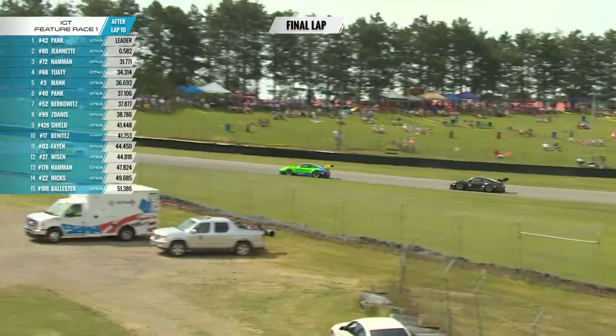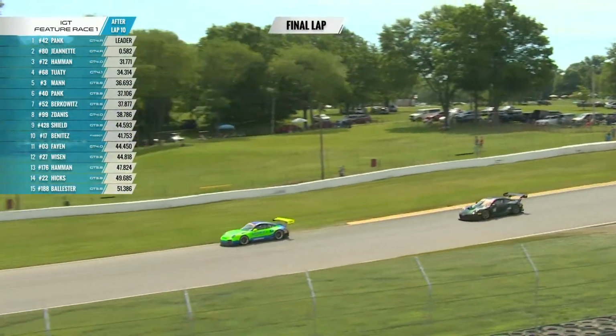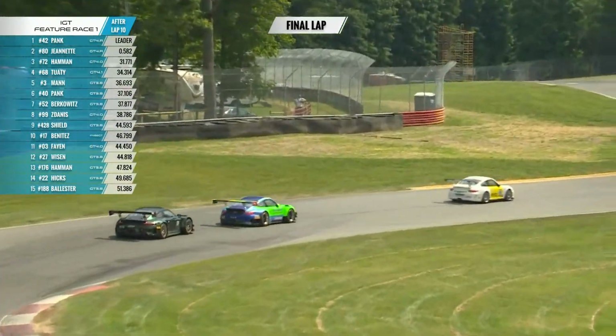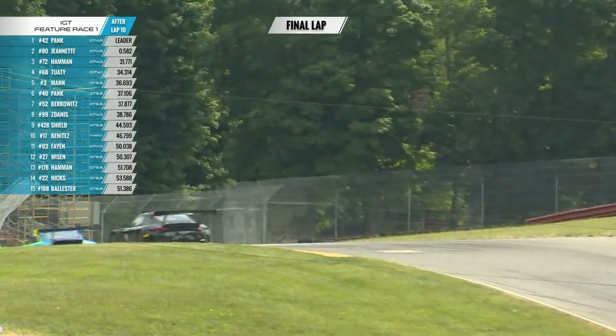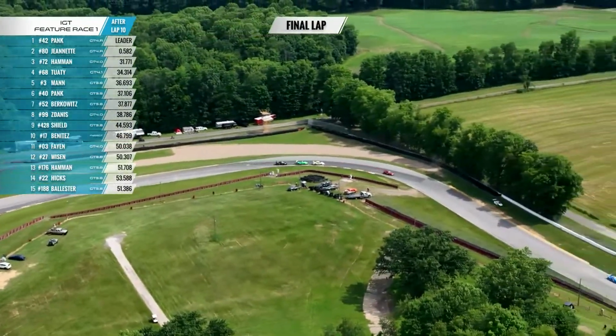Wow, they got some traffic as well, so this could play a factor in this last lap. All right, Jonathan, half a lap left. Take it away. All right, well, Pank has got this, and Hyatt doing everything, and Hyatt certainly will sense as they come through the S's. If he's going to have a chance, it's going to be now, because the traffic that they've got is going to have to be dealt with through Thunder Hill.